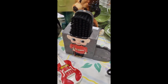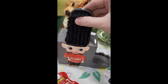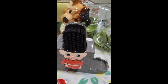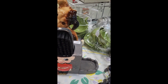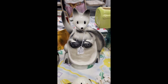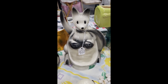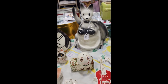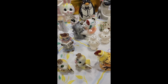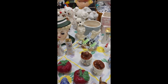This is another piece I brought. How fun is this? So it's a shoe brush. So his hat comes out, and that is the brush of his hat. Too funny. You can put your shoe polish right here. Royal Copley, the ever famous kangaroo wallet valet from Pulp Fiction. Got him some pepper shakers, some planters.